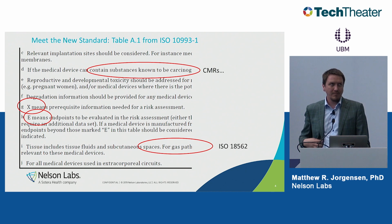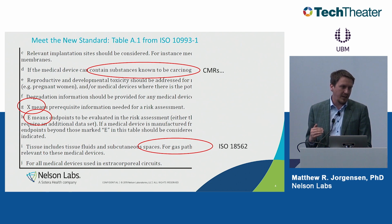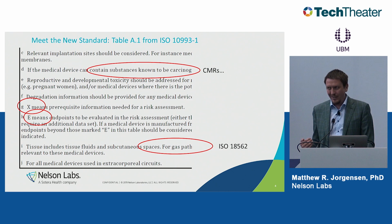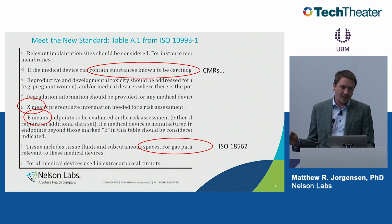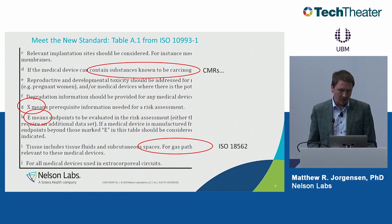So this is really important to understand: if you have a device that fits into some subcategory of devices that has its own special standard, like the dental standard or the gas path standard or the extracorporeal circuit standard, then you really should be using that standard above 10993. So if you have a gas path device that's all dry gas pathway, 10993 says go to 18562. And the testing burden associated with the gas path device in 18562 is much, much less than what you would do if you tried to force it to fit within the framework of 10993.